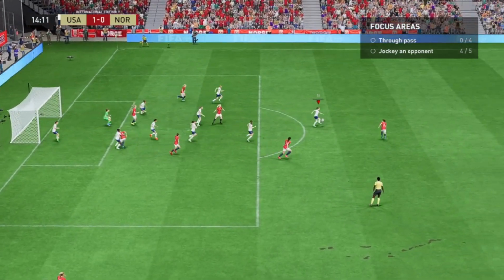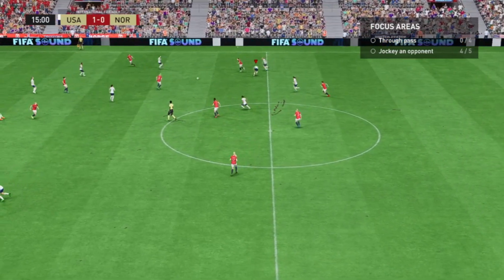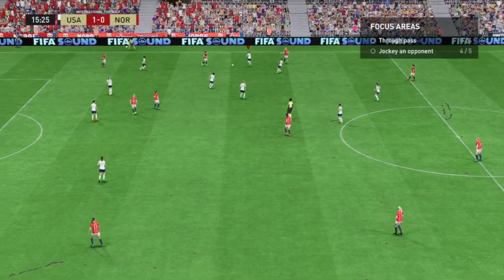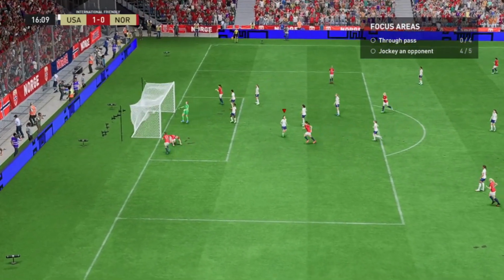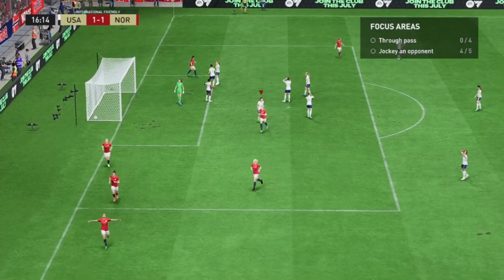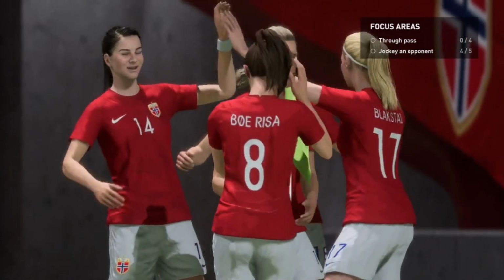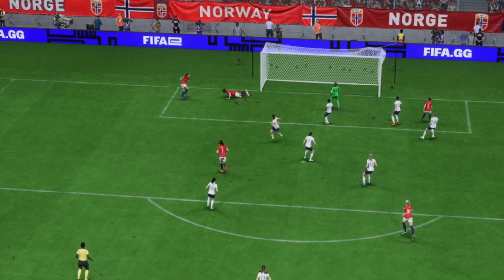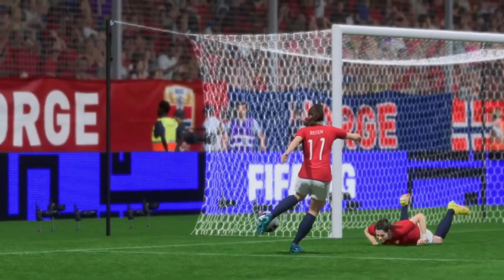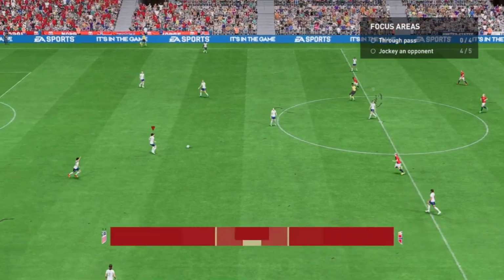Trying to deliver it accurately. Tuva Hansen. Amalie Eikelan. Opportunity! And not cleared away properly. Oh, she was razor sharp! The keeper just couldn't stop her. Well, I have to say, the keeper's done really well on the first shot, as you can see, but it's gone straight to an opponent and nothing she can do about the second strike. So, a level contest, 1-1.